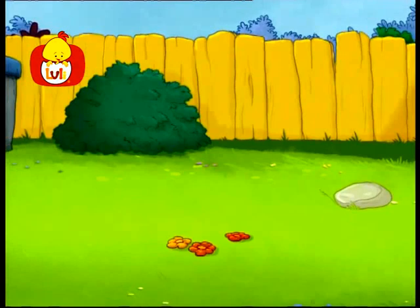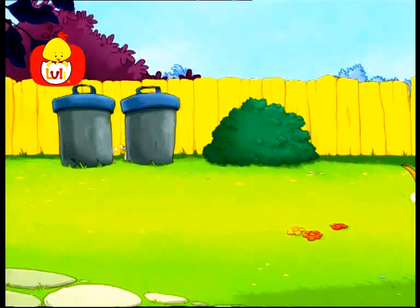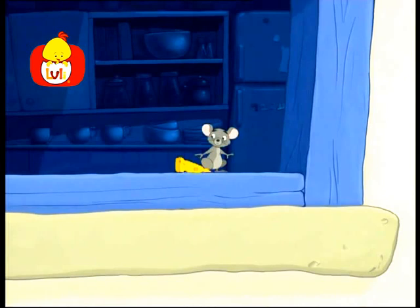Mice are so scared. They get scared whenever anyone goes by in the yard. Very well. You can come out now. The mice are hungry now. What do mice like to eat? Cheese. Mice like to nibble on cheese.